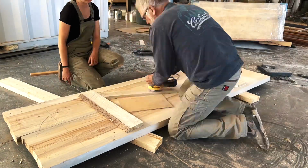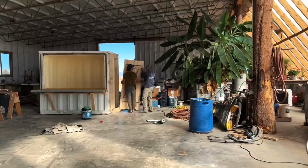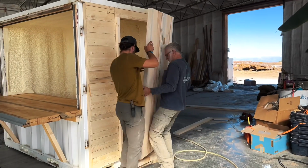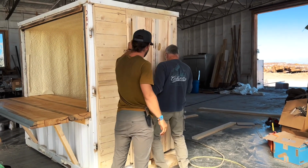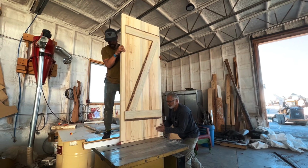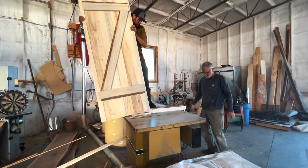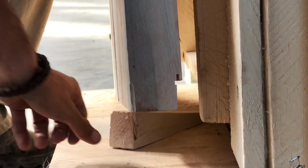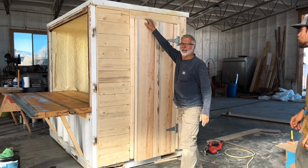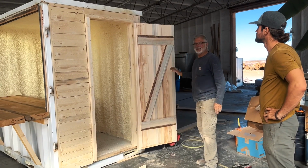A very useful tip that James taught me was the biggest thing you gotta do to make wood furniture look finished is to sand the edges. Like that?